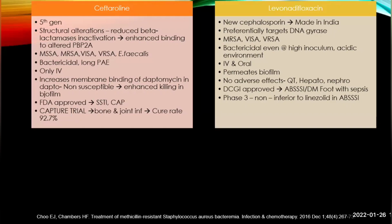And again, it is bactericidal, and it will remain bactericidal even when there is a high inoculum, as well as an acidic environment. Why is the acidic environment important? Even in your abscesses and all, there will be an acidic environment, so this will remain active in that situation. And one important thing, it has both IV or parenteral and oral formulations, and even the oral formulation has a good bioavailability of up to 90%. And it will even permeate the biofilm.